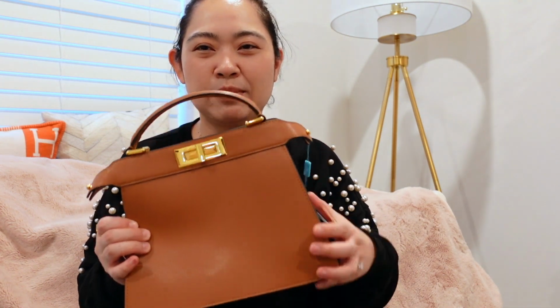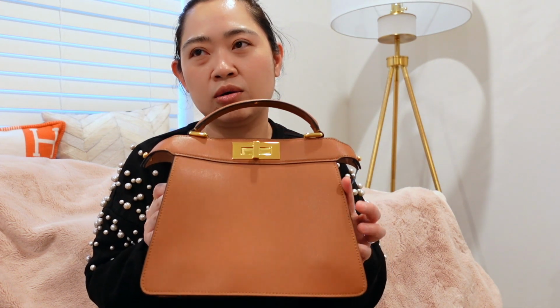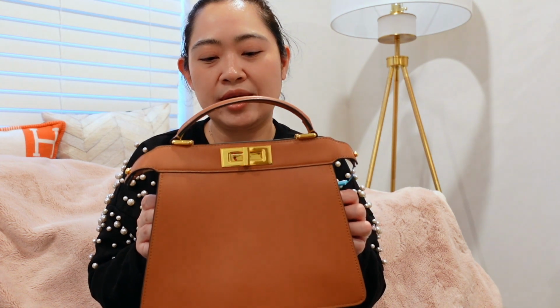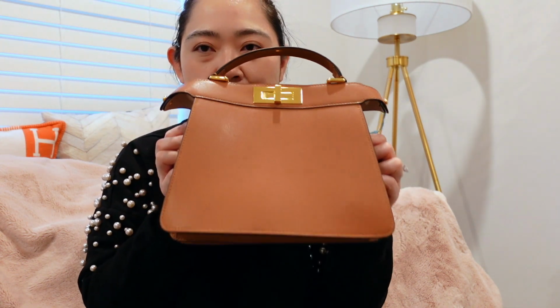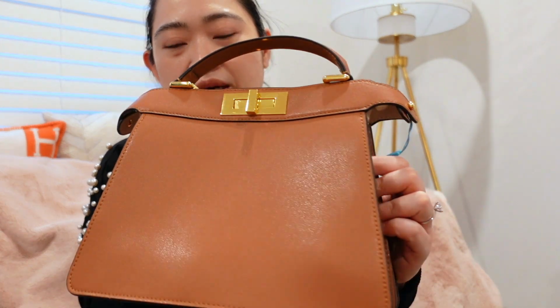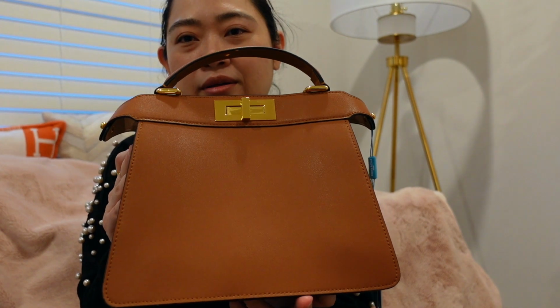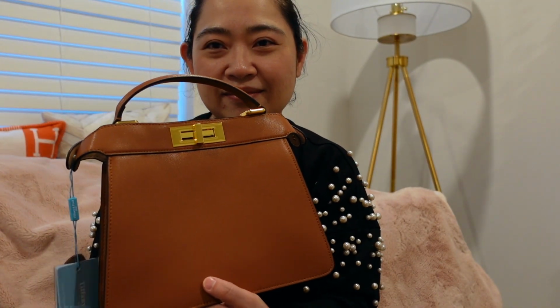One thing I don't like is how the leather smells. What they say is the leather is called whole grain leather, which I don't believe is the real, natural kind. So it gives you a little bit of an artificial smell, but the look is just the same. What can I say?